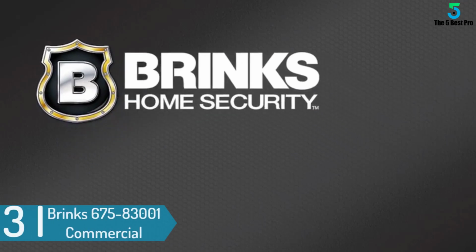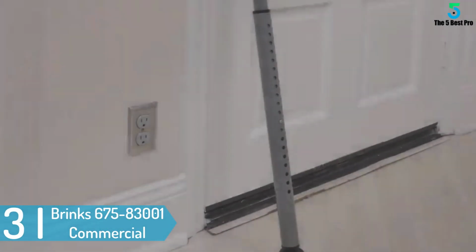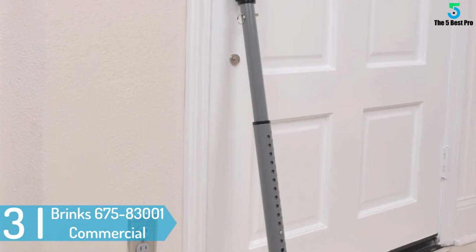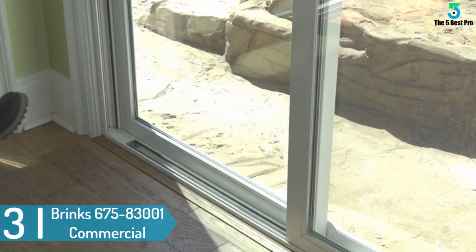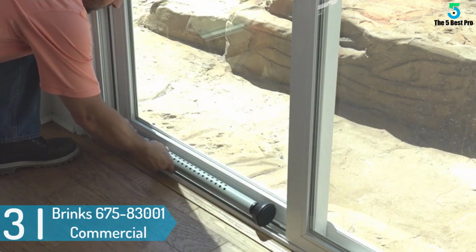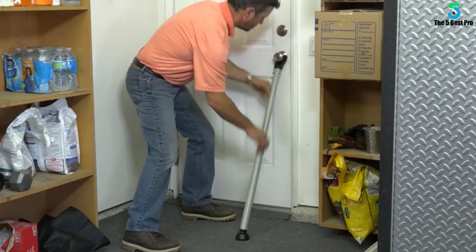At number 3. Brinks 675-83001 Commercial Door Security Bar. The Brinks 675-83001 Commercial Door Security Bar has a very durable construction of 20 heavy-duty steel tube. It has a swivel base to allow it to serve its purpose efficiently.